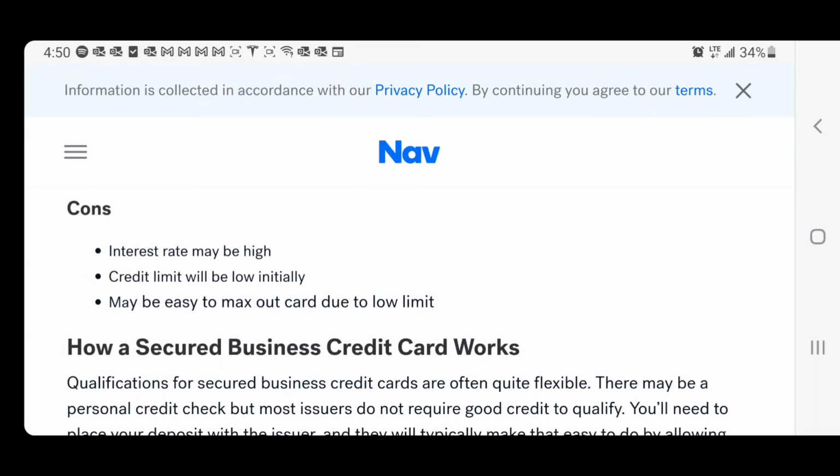Cons: interest rate may be high, credit limit will be low initially, may be easy to max out the card due to the low limit. These cons are very easy to deal with. As I mentioned, if you follow the rule of 10% max, this is just a tool. Credit limit will be low. Yes, we know that. But remember, if you have no credit, or if you went through bankruptcy, you're in a good position still, because at least you've got some credit to start proving yourself. And interest rate may be high. Yes, as long as you pay it off once per month before your due date, you won't pay interest. And if you do, it's still low for what you're getting.